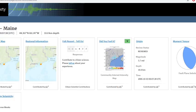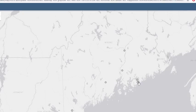I remember feeling it because, no, I don't think that was the one, because I remember it was during the day I felt one of them. It was one in like 2006, which occurred at midnight. 22nd, 2006, 1039 UTC. No, wasn't the one either.